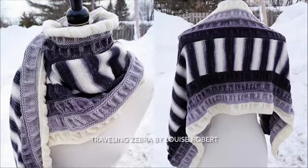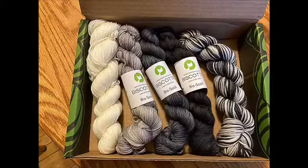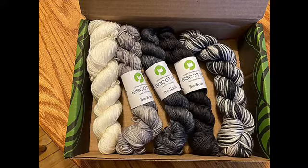But this is Traveling Zebra by Louise Robert, and it's really curled up right now, but I'll insert a picture of what it's supposed to look like when it's finished. You have to buy the kit in order to get the pattern, but it's from Biscuit Yarns. It's their Bis sock, and it is one of their paint boxes, and this particular one is called Charivari.